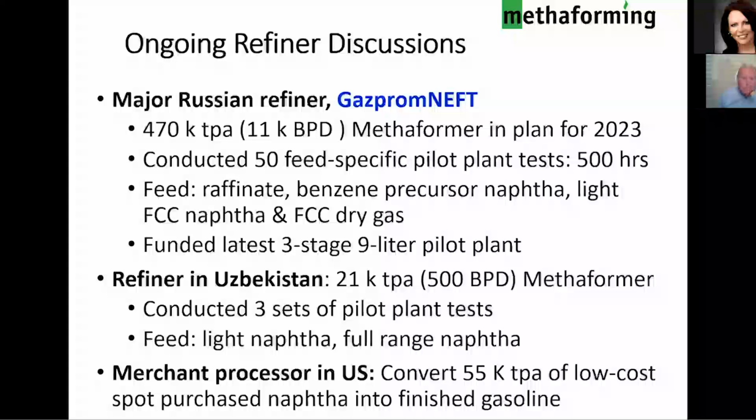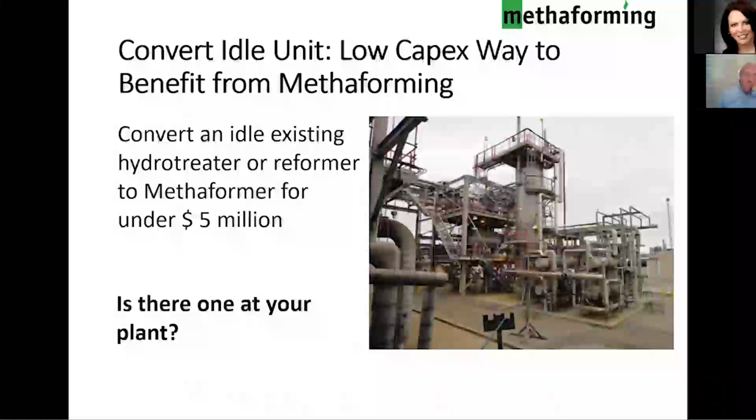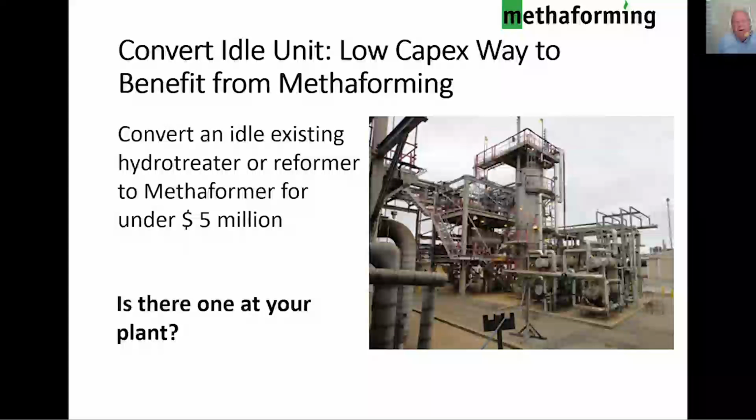Now, whenever I get refiners around, I always want to make sure they're aware of a special opportunity. Well, not a special deal, but a special opportunity. It's very economic to convert an existing idle hydrotreater or reformer into a methaformer. You saw from before the process flow was so similar. We estimate that for less than $5 million, you can convert an existing idle unit. Part of that cost is the ethanol receiving and handling facilities. If you're already blending gasoline with ethanol, then costs can be less than $5 million. So these units would pay off in much less than 1 year and would be a very effective way of proving the technology.